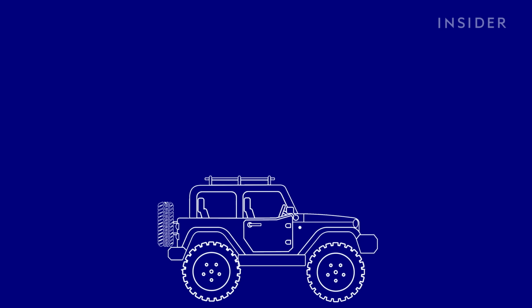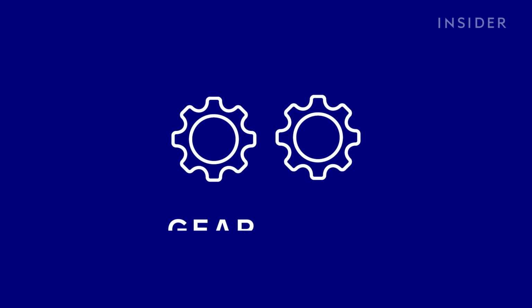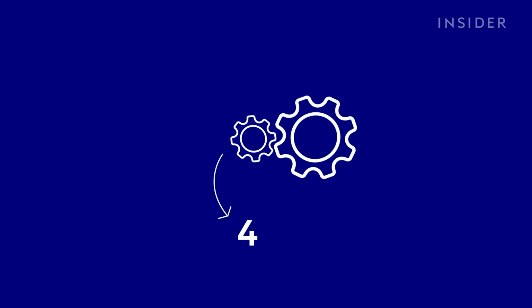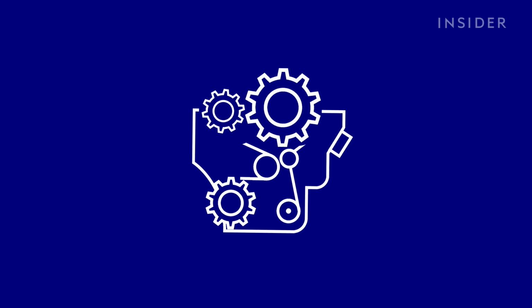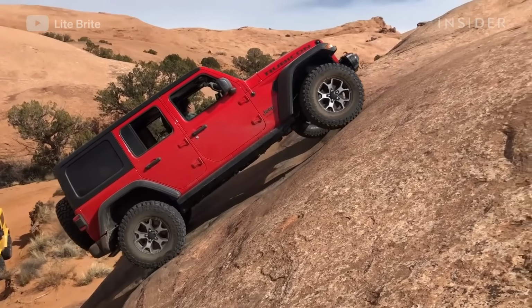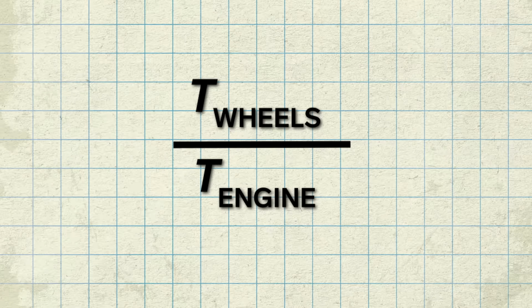Let's break this down. Torque moves from the engine to your wheels using gears spinning against one another. Gear ratio is the size difference between them. A gear might spin against another gear 4 times its size. That means the smaller gear spins 4 times to get the larger gear to spin once. However, it's much easier on the engine to spin that tiny gear 4 times. As this reduction in gear ratio happens, the engine rotates with minimal effort, maybe 100 times, to turn each wheel just once. That would make for a crawl ratio of 100 to 1, the same as Jeep's record-setting option for the new Wrangler Rubicon.